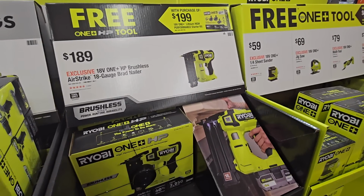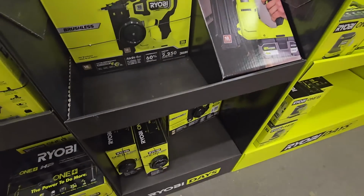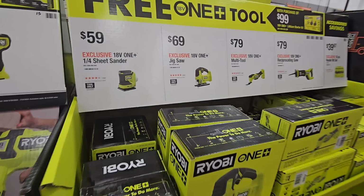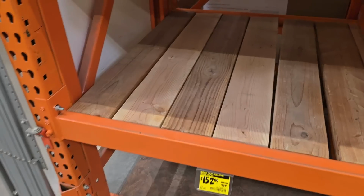And then this does qualify for the free gift with the top tier, which is the $199 deal. It's a pretty good deal on this one. It is the newer nailer. And then these do qualify for the cheaper tier, which is the $99 get a free tool. So these all do qualify for that.